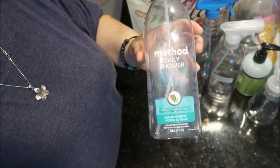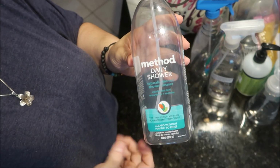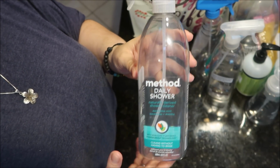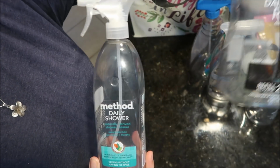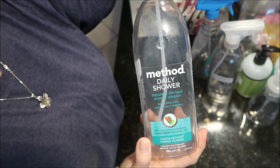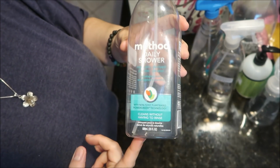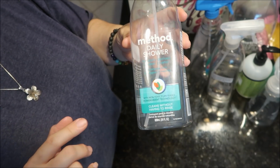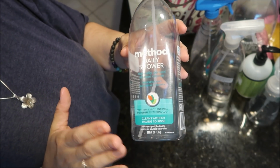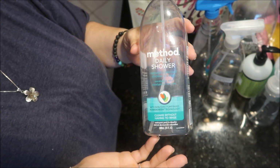Alright, this stuff is amazing, and I was anxious to film this video so that I can get this bottle back upstairs in my shower, because I bought the big giant refill jug of the daily shower to refill this. But I've been waiting to film this video to show you guys this one, because the one that came in the big jug is a completely different scent. So once I pour that big thing in here, it's not really going to be what's on the bottle.